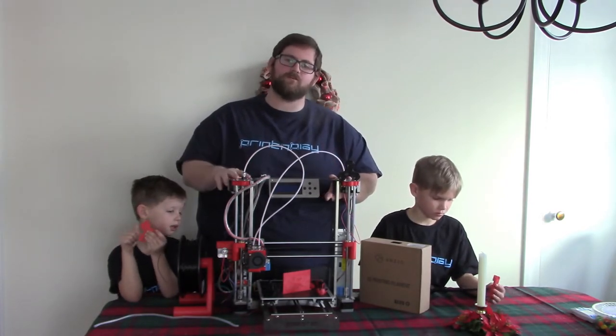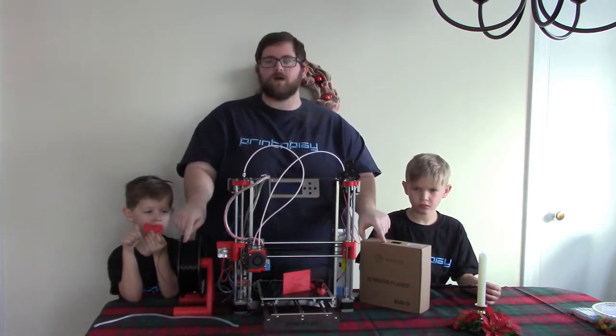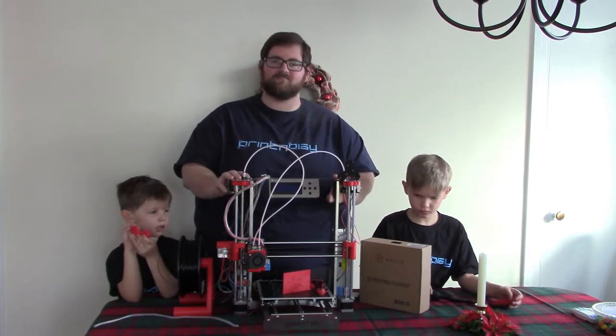So I'm really looking forward to seeing what they come up with. So I'm going to leave them with the printer, and of course I've set up Cura on a laptop for them so they can do their slicing, and I'm leaving them a couple rolls of filament that should be pretty much all they need to get started.